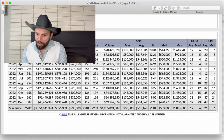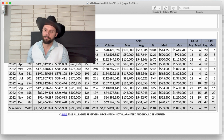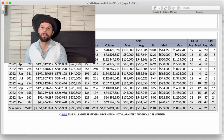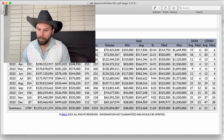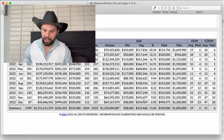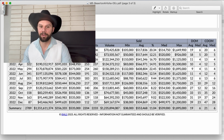And we can see here the average price for the year was $553,000. And looking back through the data, yep, December, the lowest month that we've had all year. So that was the lowest average sold price all year, last month in the Beaverton, Aloha area, at about $500,000.